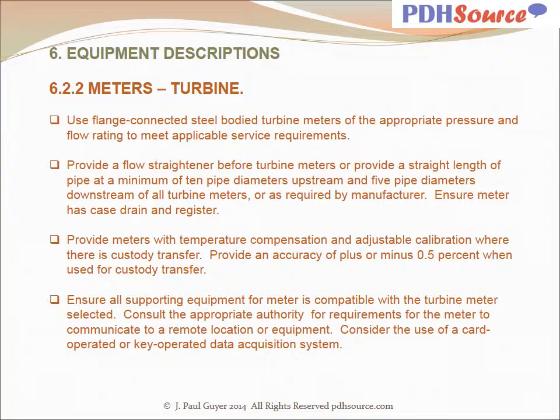Use flange-connected steel-bodied turbine meters of the appropriate pressure and flow rating to meet applicable service requirements. Provide a flow straightener before turbine meters, or provide a straight length of pipe at a minimum of 10 pipe diameters upstream and 5 pipe diameters downstream of all turbine meters, or as required by the manufacturer. Ensure the meter has case drain and register. Provide meters with temperature compensation and adjustable calibration where there is custody transfer.